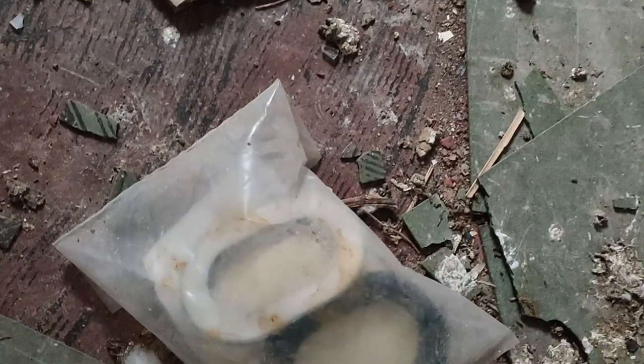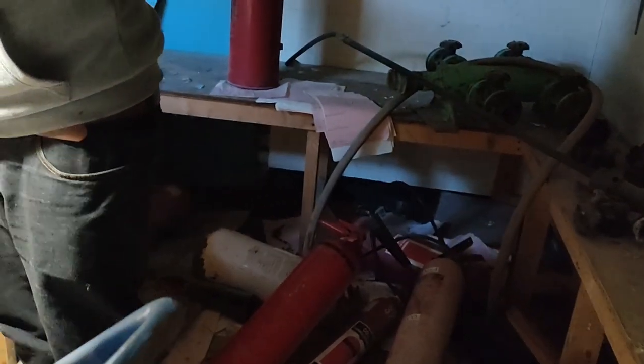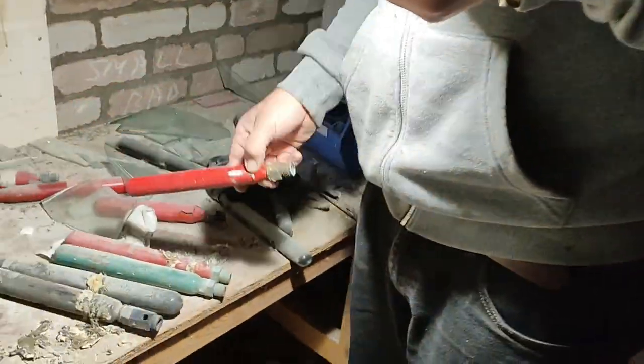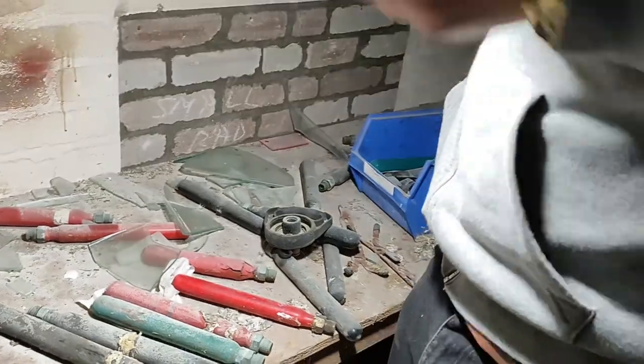Oh well, I found some mask filters down there. So when we thought we'd finish, we found the fire department. God, this is crazy in here. You want to see the things in the old fire extinguishers? It's amazing. Right, what are these? Let's have a look. Wow, they must have had their own little fire brigade.